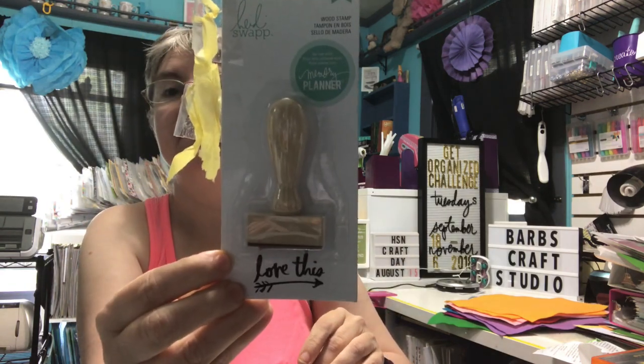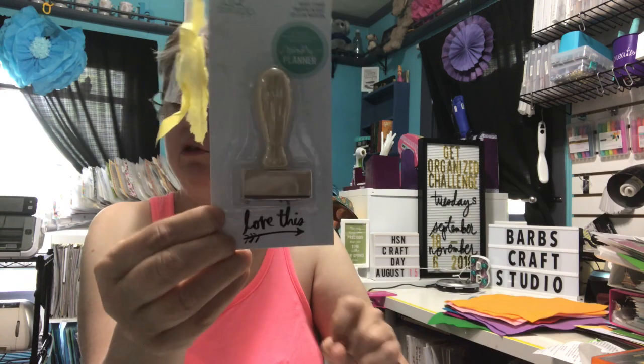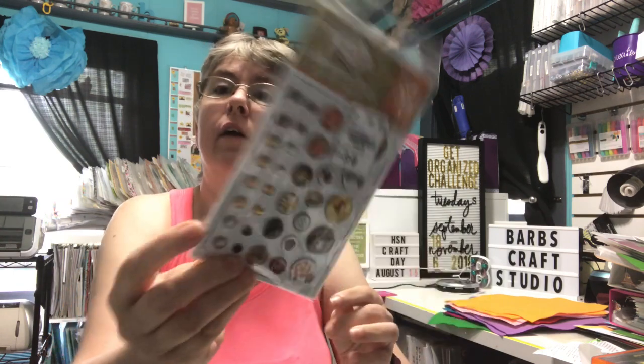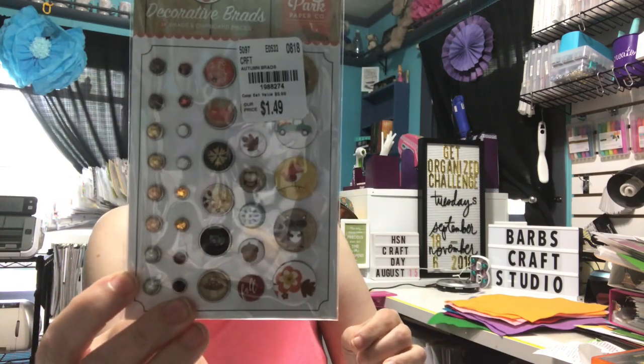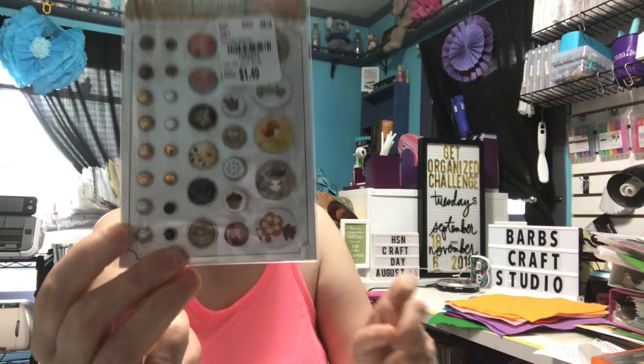I was very surprised though when I opened it because she gave me extra stuff. She gave me this Heidi Swap wood stamp that says "Love This." So I'm thinking I will probably put this one on my planner card so I can use it in my planner. She gave me these Echo Park Perfect Autumn brads. A lot of times my Dreaming Tree projects use brads, so I know I will put those to use.